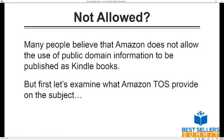Now, one of the things I get when I say, hey, I publish public domain books, is, hey, this is not allowed. You can't do that. The fact of the matter is that many Kindle publishers, many authors, believe this. But it's just plain not true.